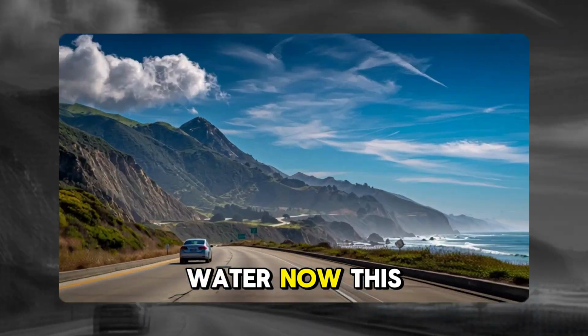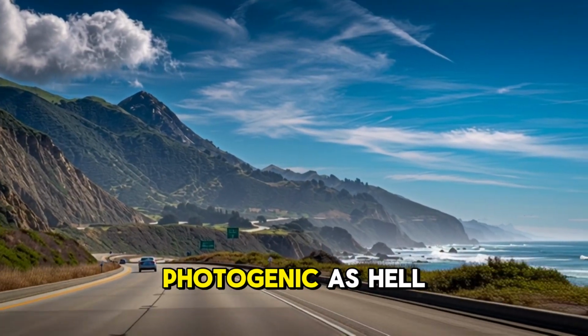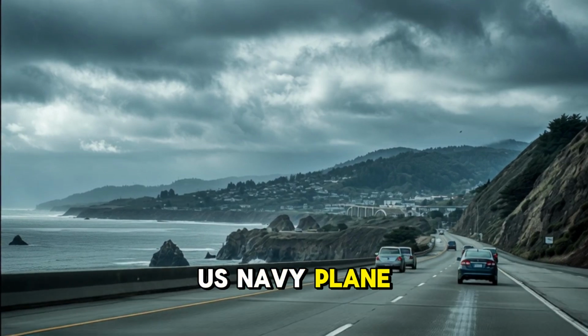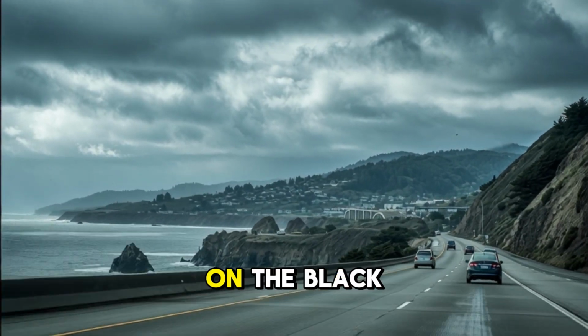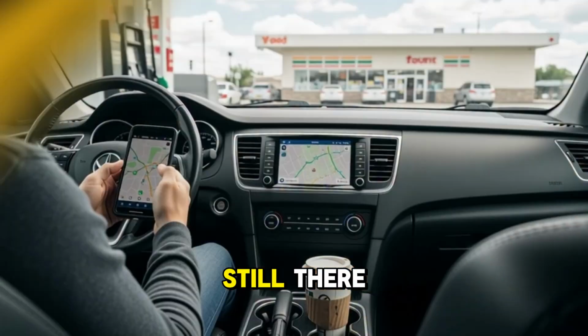Pro tip: there's a campsite right at the base if you want to fall asleep to the sound of crashing water. Now, this next stop is controversial, but I'm including it because it's photogenic as hell. In 1973, a US Navy plane ran out of fuel and crash-landed on the black sand beach. Everyone survived, and the wreck is still there.